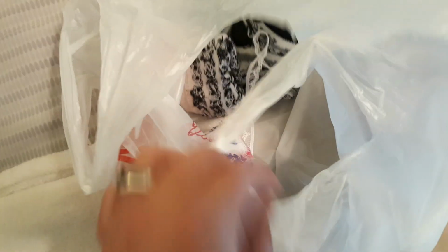And then, y'all saw my stack of socks. I'm getting rid of 4 pairs in there. 2 that are just small, 1 that I haven't worn much, and 1 that does not match. So that is what I'm going to be getting rid of.